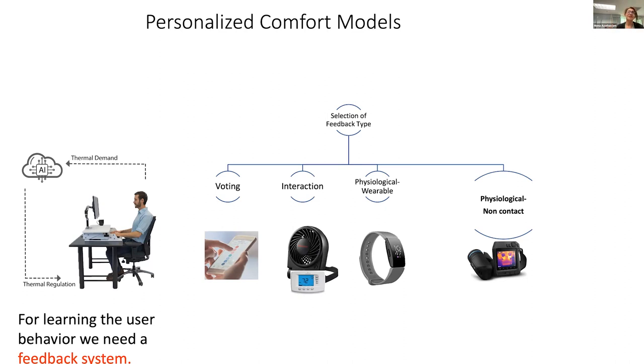And with getting enough data, we can just make a better model than what we had in that predicted mean vote, which is just looking at those four environmental factors and two constants that we are putting. So how can we do that? The selection of the feedback, we can do that by voting. We can have the occupants fill out some type of a survey and give that feedback loop back to the system.